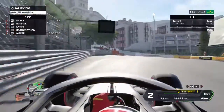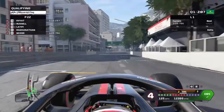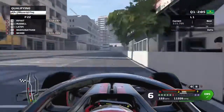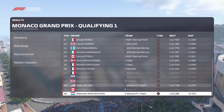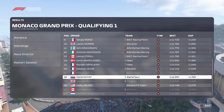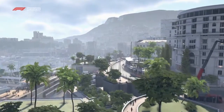As we are back at La Rascasse, we go a little bit deep and then we kind of wheel spin on the exit there. As we come up to the line, we will be in P20, which is pretty disappointing for us, as we were really making some progress. We are only ahead of our teammate and one of the Williams, as we will go to the race.